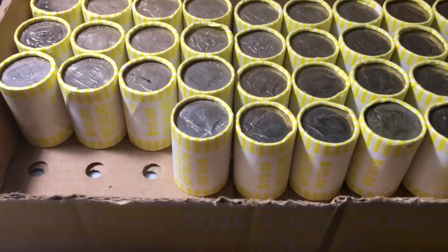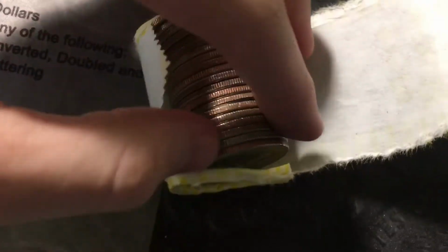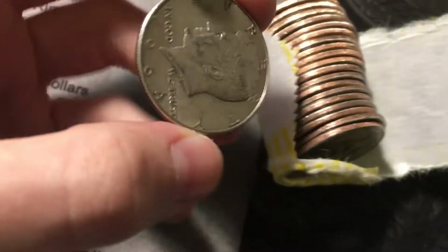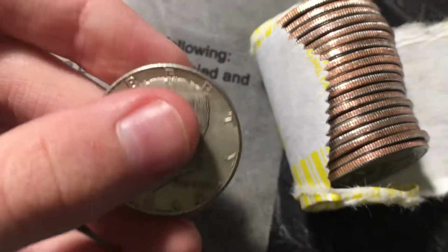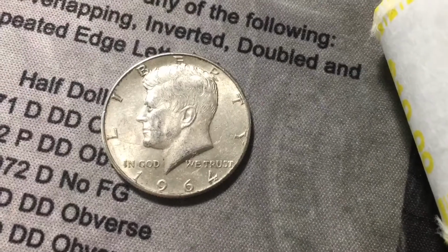Roll number 13 of box number 2, and I think we have another silver. It could be 90%, could be 40%. I'm leaning towards 90. Let's see what it is. It's a 90% 1964 Kennedy, the second one I've ever found, and it's out of Denver. 1964, 90%er, found in box number 2. Let's get some more silver. I'm super excited right now.